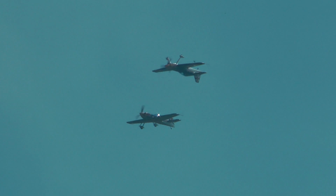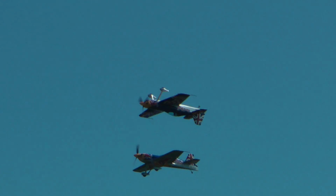Here they are getting into mirror formation. The Matadors get ready for the inside-outside loop.